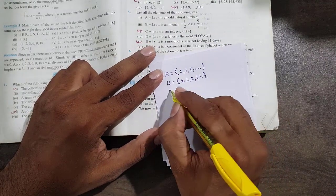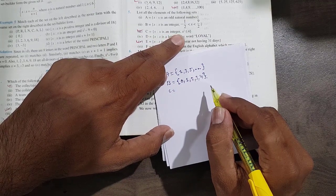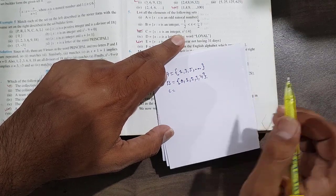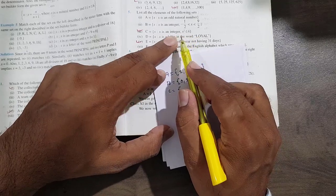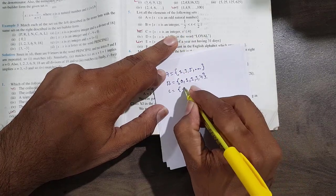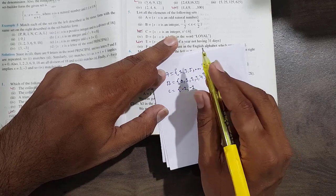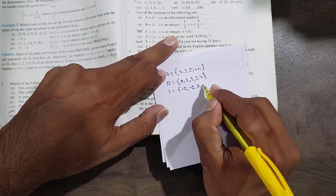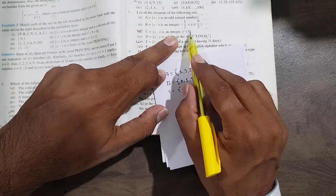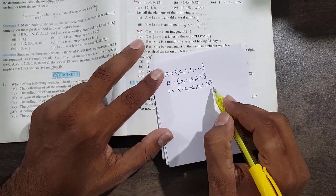Moving towards C. x such that x is an integer where x squared is greater than or equal to 4. Integers, but negative ones will also be there. Minus 2 squared will also be 4. Minus 1 squared will be 1, which is less than 4. 0 squared is less than 4. 1 squared will be 1. 2 squared will be 4. If I take minus 3, that squared will become 9, so 9 will not work here. Up to 4 only we need to take. So this is your answer for this, guys.